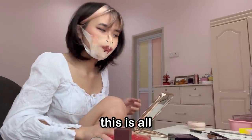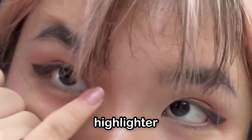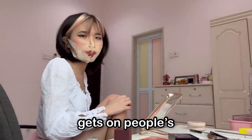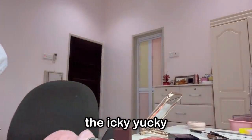Finally, after this is all done and over, I like putting a little bit of highlighter into my inner corners. Then let's do the fun part. This part always gets on people's groovies.